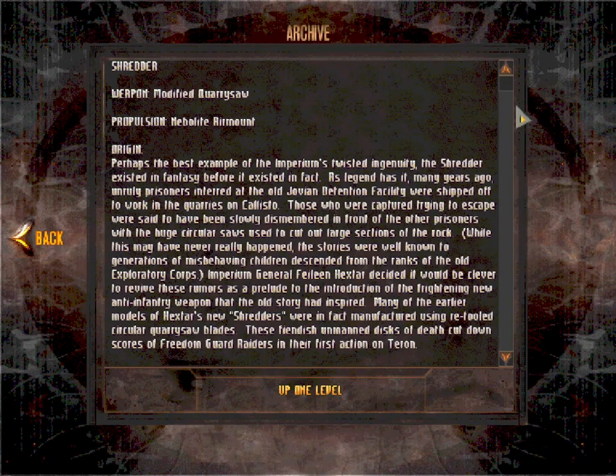Shredder. Weapon: Modified Quarry Saw. Propulsion: Nebulite Air Mount. Perhaps the best example of the Imperium's twisted ingenuity, the Shredder existed in fantasy before it existed in fact. As legend has it, many years ago, unruly prisoners interred at the old Jovian detention facility were shipped off to work in the quarries of Callisto.